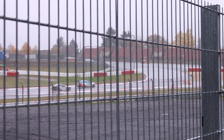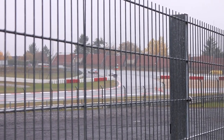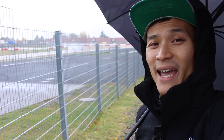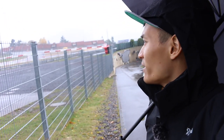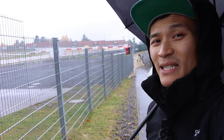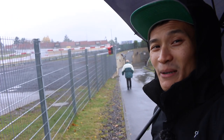I've already seen some cars crash out and they've been towed back to the garages, so it's not very good, but hopefully I'll be able to capture different vantage points. Just behind me there is where the Nürburgring GP layout joins onto the North Sea. So you can see them guys going pretty slowly as the tarmac changes. It's getting pretty dangerous out there.